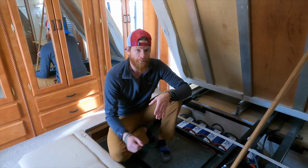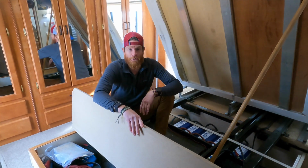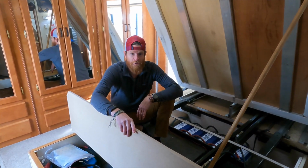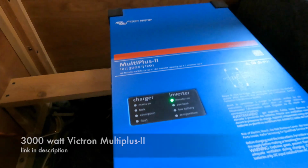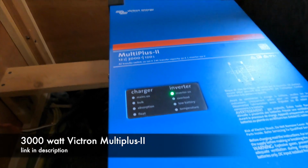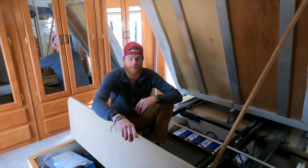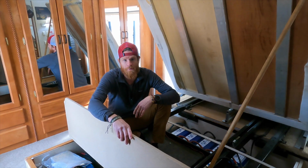And then the other thing that we've upgraded is our inverter. We had an original to this bus, Xantrex 2000 watt inverter, and so we've upgraded to this 3000 watt Victron Multi Plus 2, which we love because now everything in our bus is set up with electricity, where before half the bus was on the inverter and half the bus wasn't.